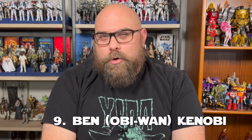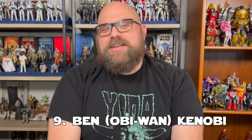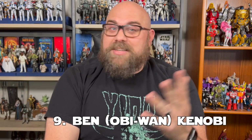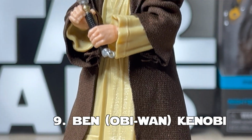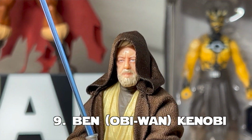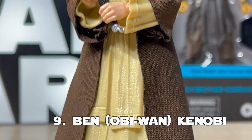Moving down to number 9, we have a crazy old wizard. Ben Kenobi is a core character from the original trilogy. At the time of its creation, he was somewhat shrouded in mystery. He was an old man with connections to Luke's dad, a mysterious desert hermit just looking for some bushels of love. The best version of this character is hands down from the PulseCon exclusive Cantina Showdown set from 2021 because it has the better digital face printing.